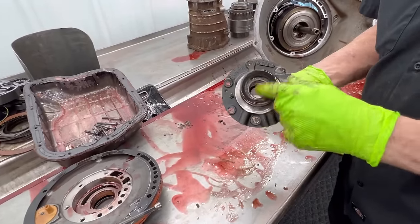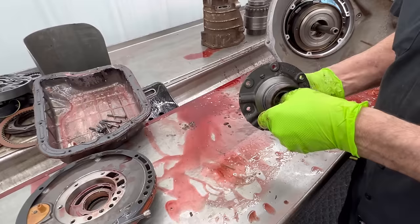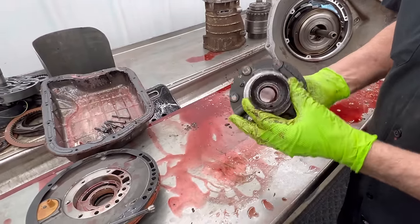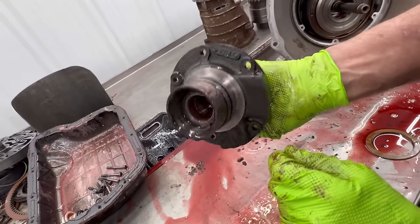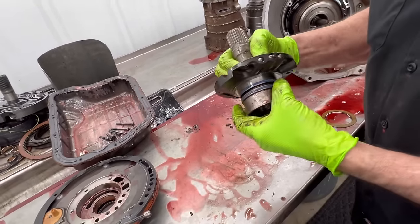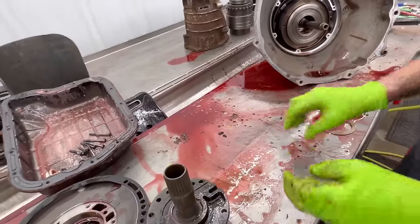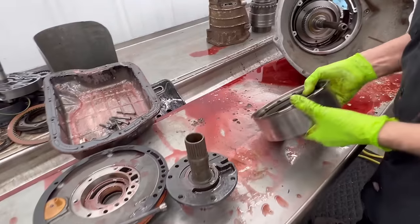Stator bushing here you want to replace. Just remember, the size of this bushing depends on what year you have. You see down here where the sealing rings run for your input shaft right there? It's got aftermarket rings on the stator to apply the high gear clutch. Normally they'd be a stainless metal ring.